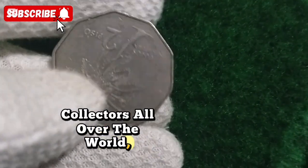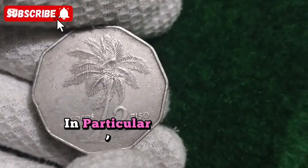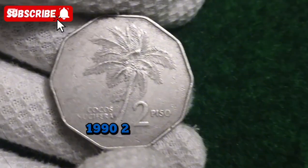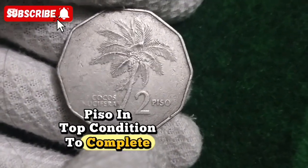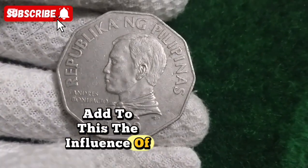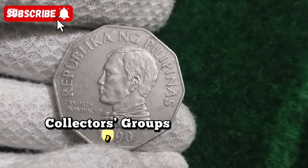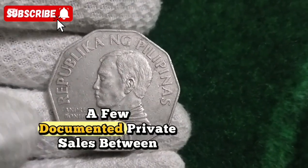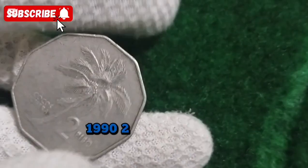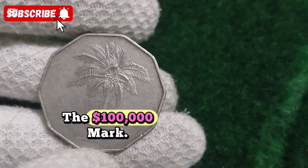Collectors all over the world, from the United States to Europe and Southeast Asia, have been hunting for this coin. In particular, those with full Flora and Fauna series sets desperately need the 1990 2 piso in top condition to complete their collections. This demand fuels the market and pushes the price higher. Add to this the influence of online platforms like eBay, Heritage Auctions, and local Philippine collectors groups, and you have an explosive combination. A few documented private sales between serious numismatists have pushed the price of this rare 1990 2 piso coin with errors or in pristine grades up to and beyond the $100,000 mark.